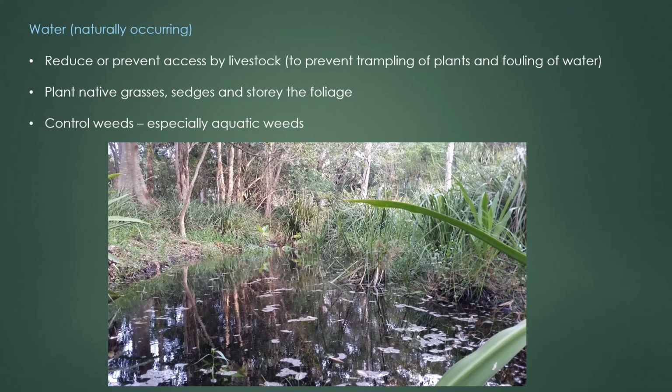Okay, so now let's look at another component of a bird-friendly garden, and that's water. So we'll look first at naturally occurring water features, and not a lot of people will have these in their yard, of course, but if you do, you want to reduce or prevent access by livestock, or even pets for that matter, to prevent trampling of plants and the fouling of the water. Plant native grasses, sedges, and tussock foliage on the edge, and control weeds, especially aquatic weeds, so the birds still have good access to the water.